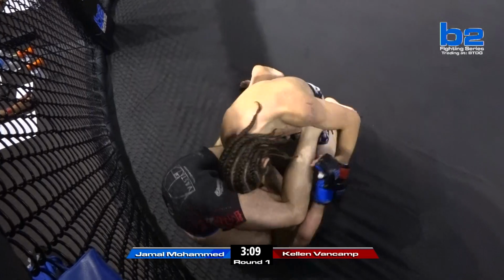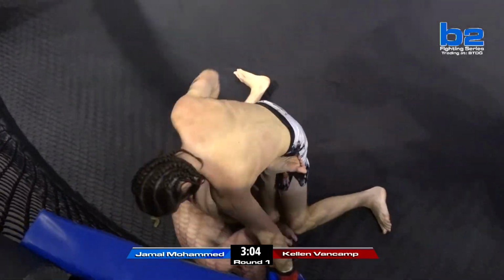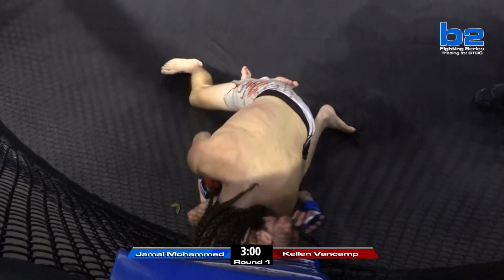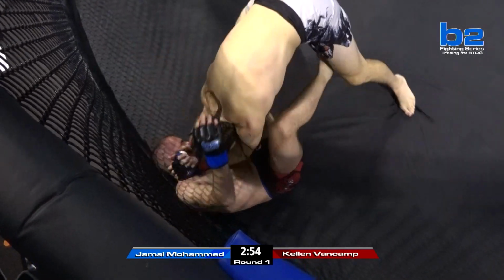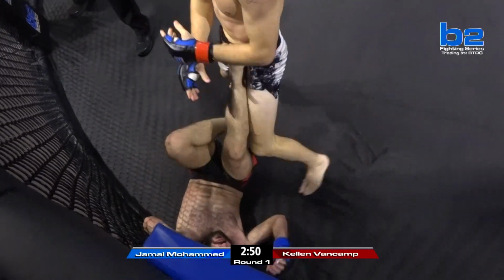Jamal's in a bad spot here. He needs to work to get his guard back. As he does there, Jamal Mohammed doing a good job of getting the knees in there, but in the process, he's eating all kinds of leather from Kellen VanCamp. Big elbows for Kellen VanCamp. Jamal's got to do something here. He can't sit in this position with his head on the cage.